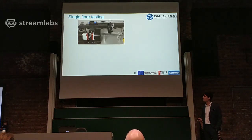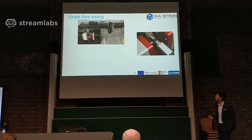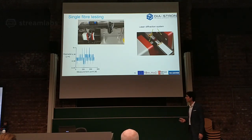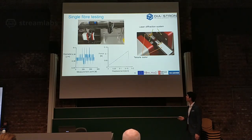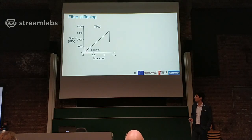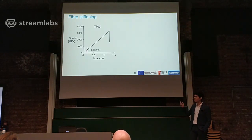What I did here was to partner up with Diastron, who have automated single fiber testing machines. And what they have is basically this equipment. This is the core of the equipment, where they have a laser diffraction system to measure the fiber diameter at multiple points. And then if you get the average of this, you get a very reliable measurement of the fiber diameter. They also have the tensile tester, which enables us to get the force and displacement diagram. And with some data processing, we get the strength of the fiber and also the stiffness of the fiber. Now, stiffness is not a unique parameter in carbon fibers because they actually stiffen with the applied strain.